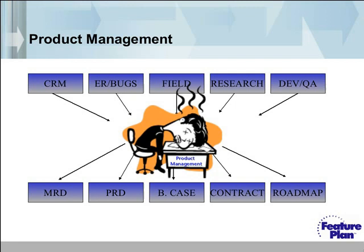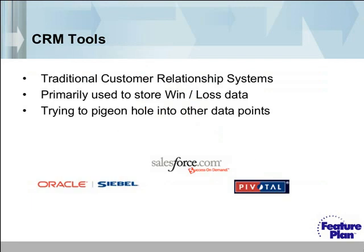So let's dive a little bit into the different areas and see some of the things we're going to find. The first place is probably the simplest, CRM tools. More or less everybody has a CRM tool in some fashion or another. I've listed a couple of the common ones that we seem to run across here, such as Salesforce.com, Oracle, Siebel, and some others. And this is one of the most traditional tools that we find in any given organization, one that's being used most often by sales.